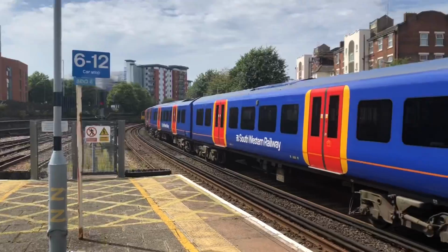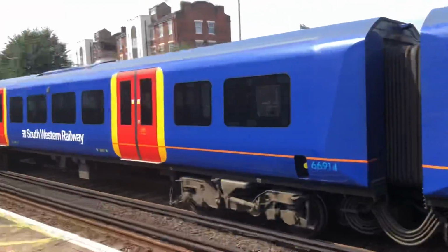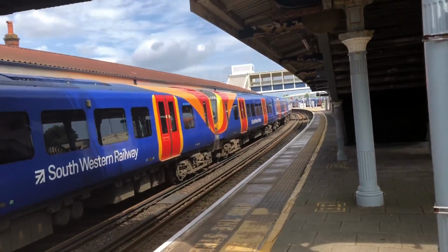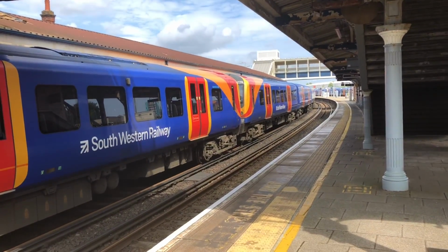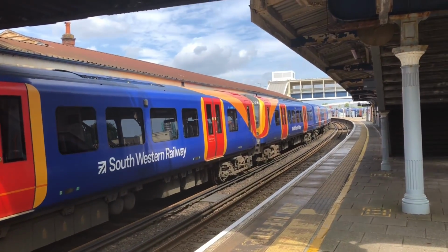There she goes. Gotta keep the camera rolling for this as well. Didn't quite catch the number of the back of the train here, so we'll catch that once it goes out of any moment now.